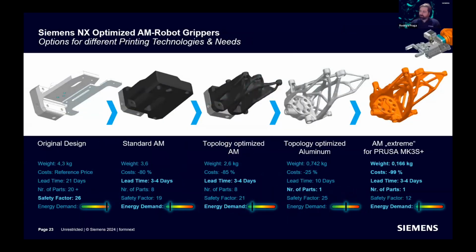Let me show you a first example here. If you see on the left side, a part here, so an interface, let's say a gripper made by aluminum with a bit more than 4 kilograms in total. So then you see the different steps, adapting the design for additive manufacturing in polymer. In the first moment, not going to, let's say, redesign the part, but just doing some small adaptations. It was already possible to reduce the weight a little bit, to reduce impressively the costs by 80%, and also the lead time, which is super important.